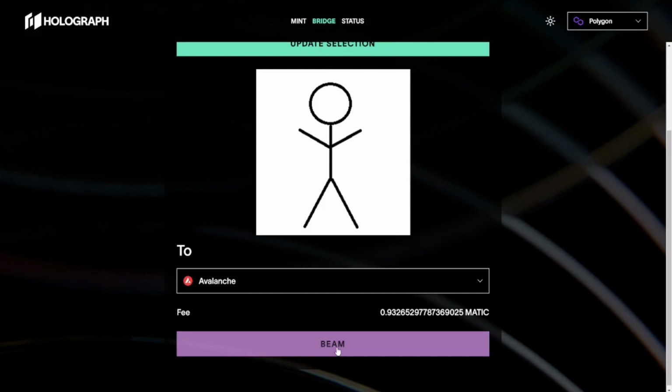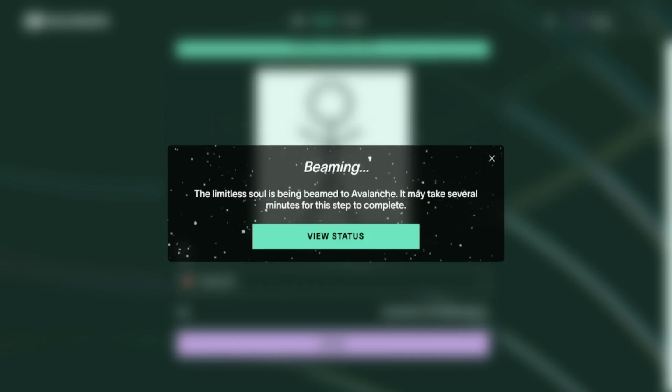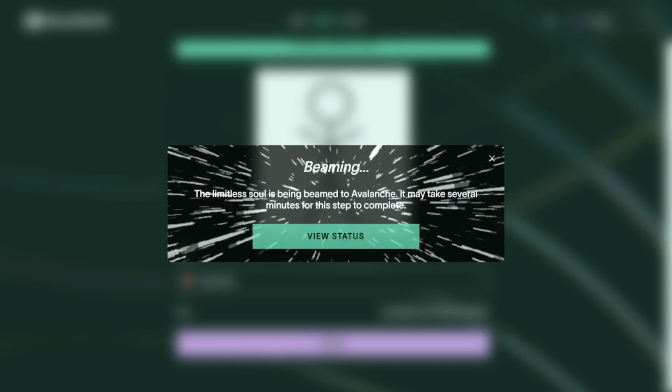So in this case, we're going to click Beam, and next we have to sign the transaction. Once the transaction is signed, we can see that the application will start, quote-unquote, beaming, and that it might take a few minutes. If you want to follow up on it, just click on View Status, but normally in a few minutes it will be done.